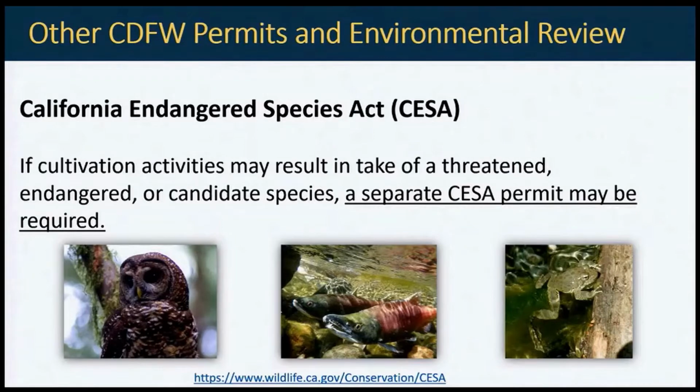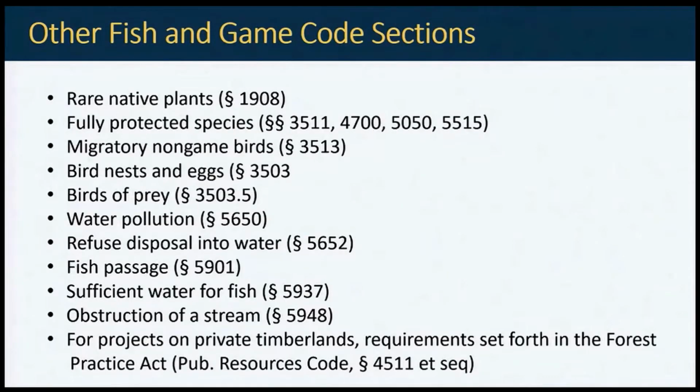Here's a list of a whole bunch of other Fish and Game Code sections that may apply to your project. They're not specific to cannabis. These apply to all activities in the state. I'm not going to go through each one, but it's just to illustrate that there's a whole lot of other code sections that apply to activities in the state of California.